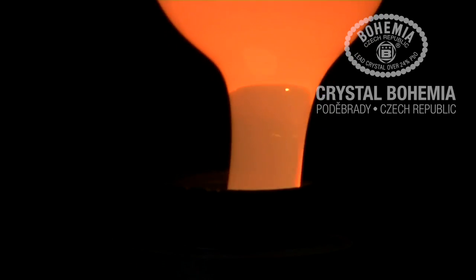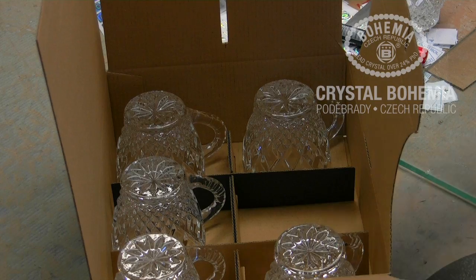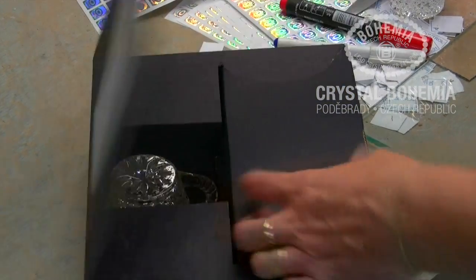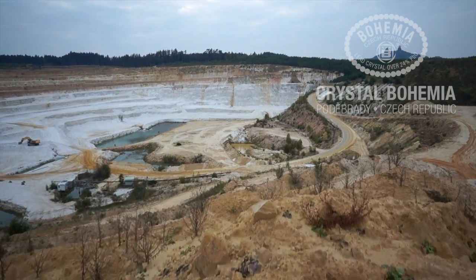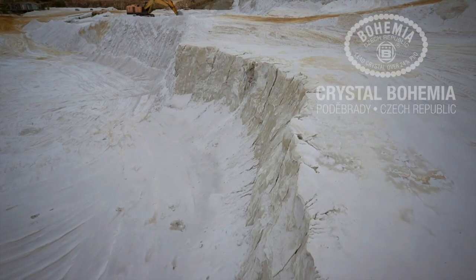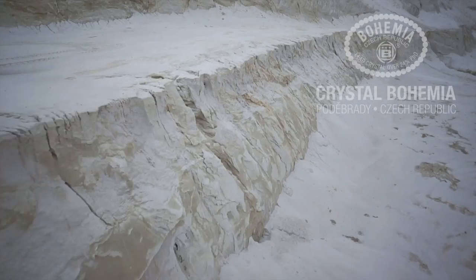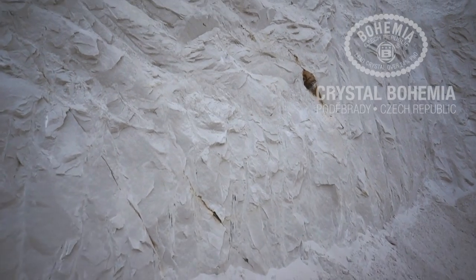The most fascinating feature in the production of lead crystal is the transformation of several rough raw materials into an exceptionally beautiful and glittering crystal jewel. One of the key raw materials is glass sand, extracted in Europe's most important deposit of glass and foundry sands in the Bohemian Paradise region. The deposit contains Cretaceous sediments from the Mesozoic era.